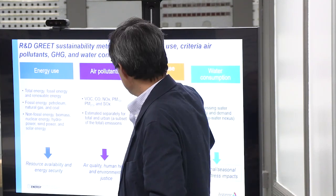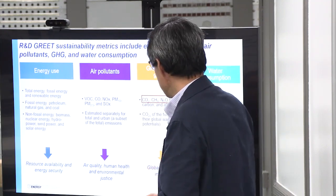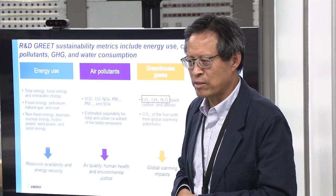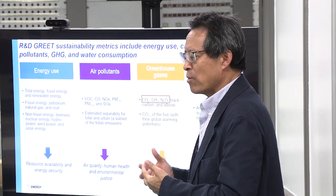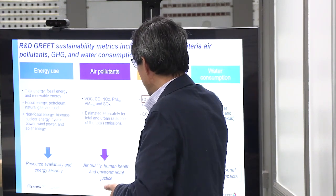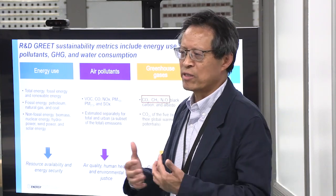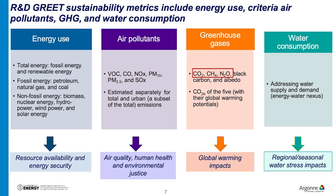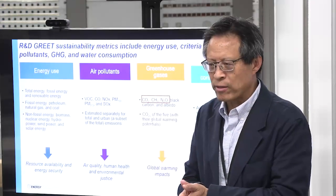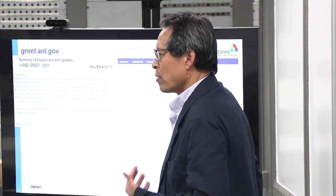Of course, in the last 15 years, we put more effort on greenhouse gas emissions of technologies. As we all know now, greenhouse gas emissions are significant for climate change, and economy-wide decarbonization now is a significant demand for assessing greenhouse gas emissions of certain technologies if we deploy them for decarbonization. Water consumption is a significant issue, especially in certain regions like the western and southwest U.S. So these are the four groups from GREET LCA.